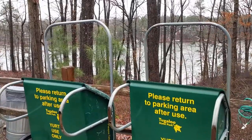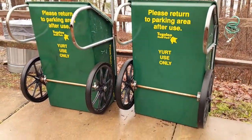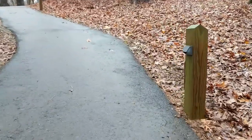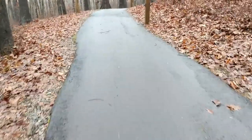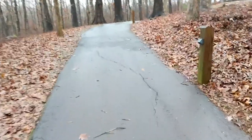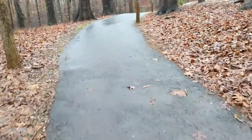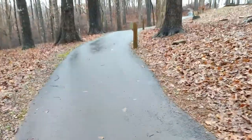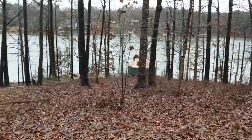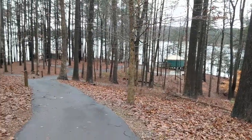These are the carts that are provided to help you bring your belongings down the hill and to your overnight stay. The pathway here is lighted at night, which is awesome, but you can see it definitely is an incline, which means that when you're carrying your stuff downhill in one of those carts, it feels like your belongings are pushing you down the hill, so it's kind of a little bit difficult. But this is the view. You can't ask for a prettier place to wake up to.